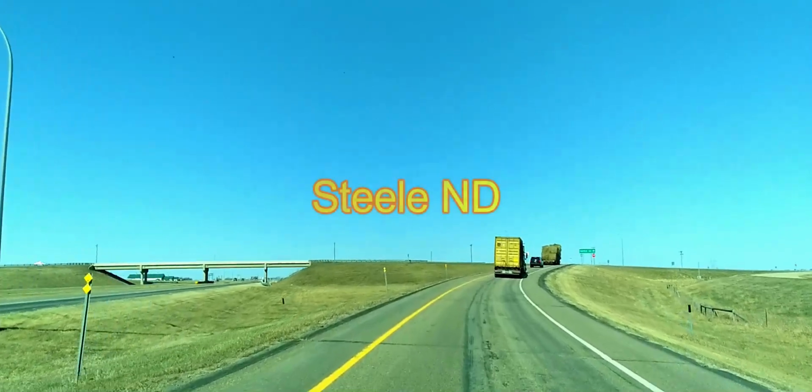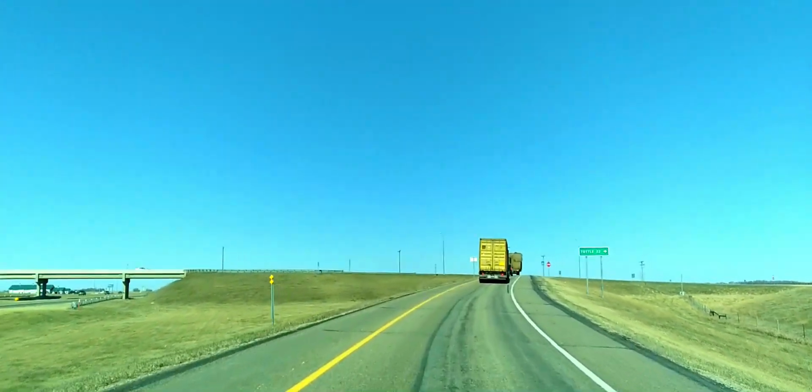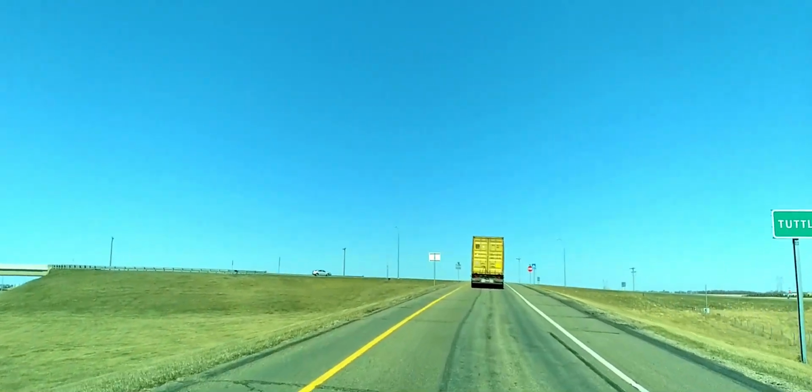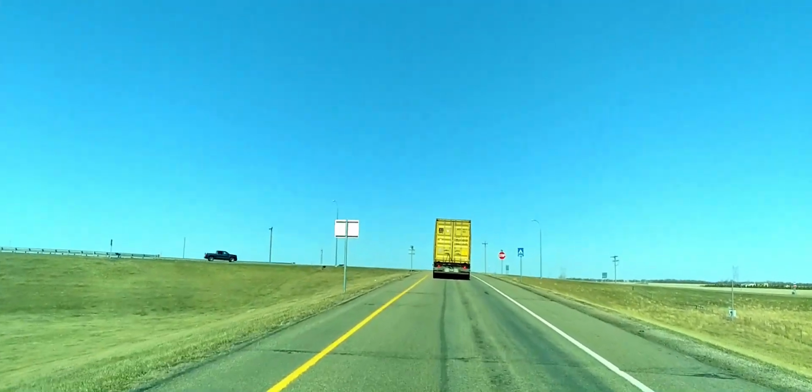Steele, North Dakota. It's at exit 200 on Interstate 94. Going down here to see our next roadside giant. Bear with me.